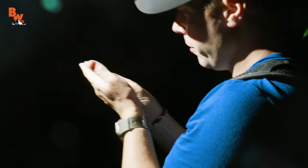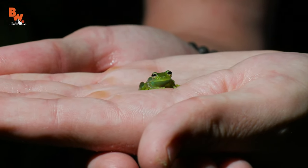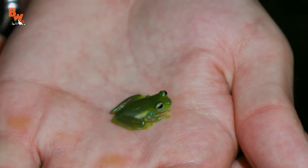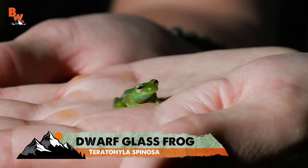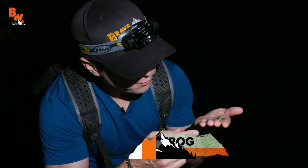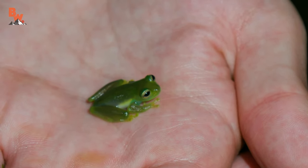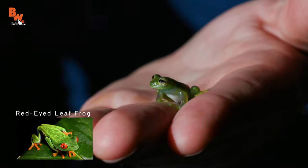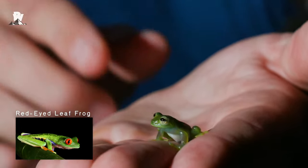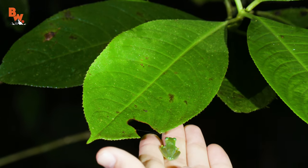There we go. Okay. This is not the Elix or the ghost glass frog, but it's actually one of the smallest species of glass frog here in Costa Rica, and it's the Spinosa glass frog, otherwise known as the dwarf glass frog. One of the first distinct characteristics you will notice about the glass frog is, besides being that really cool translucent green, is their eyes are actually set forward as opposed to the side like we'd see in a red-eye leaf frog or some of the other frogs that we have here in Costa Rica. And that forward set eye pattern is what gives them that really cool Kermit the Frog look that they're so famous for. I think we've had it off his leaf for long enough. Let's put it back and keep searching.